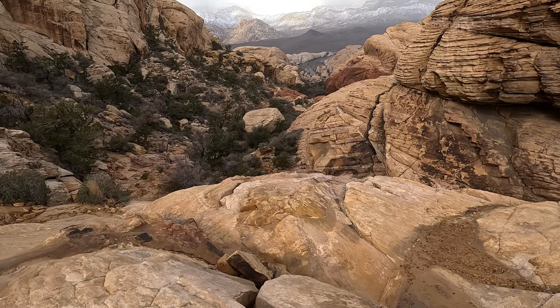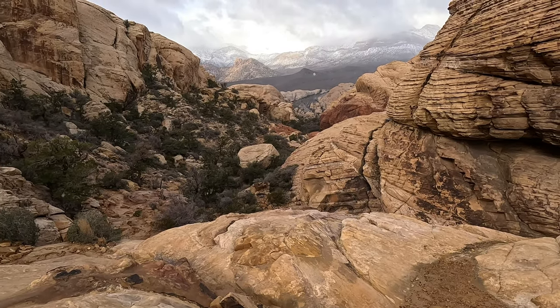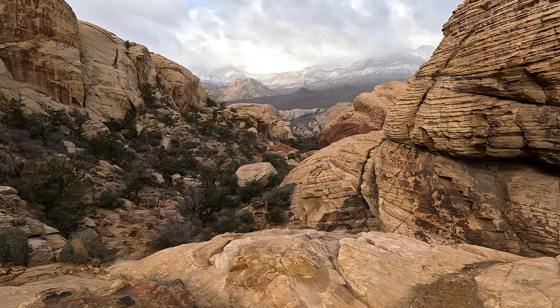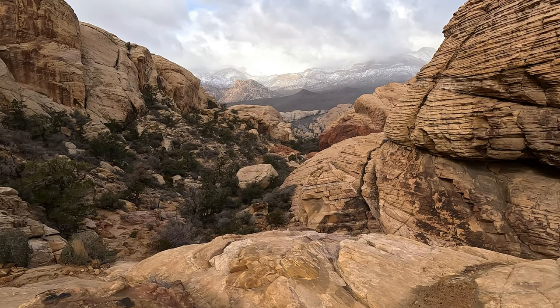I don't know what's on the other side. You get to the top, I don't know what kind of view awaits us, but I'm not sure it can be better than this. Simply amazing.